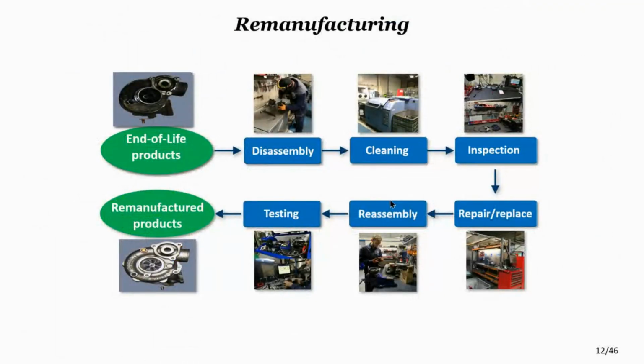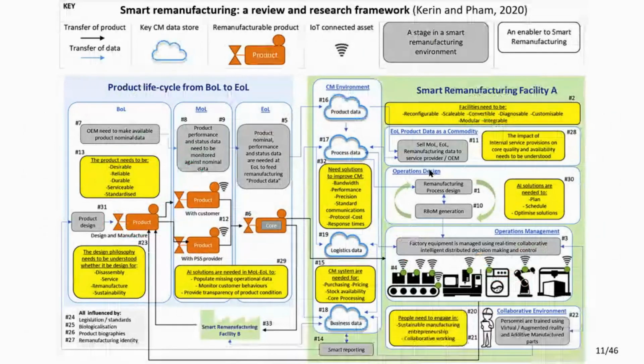Oh, it jumped again very fast. Let me just go back to the previous slide. Yes. So here we have a framework for smart remanufacturing. The slide is very busy. I don't expect you to see everything in this slide. You just look at the gray boxes. They represent stages in the smart remanufacturing environment. And the yellow boxes, they represent the enablers of smart remanufacturing.